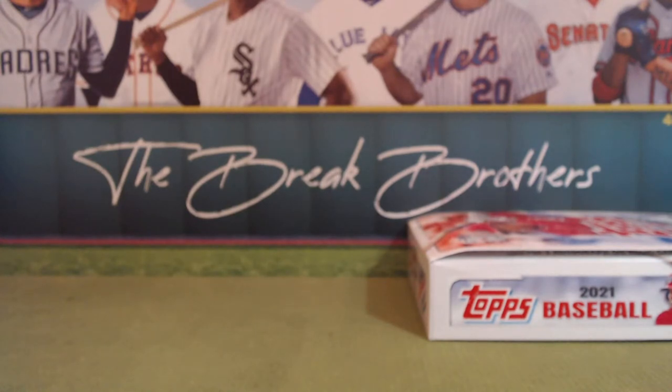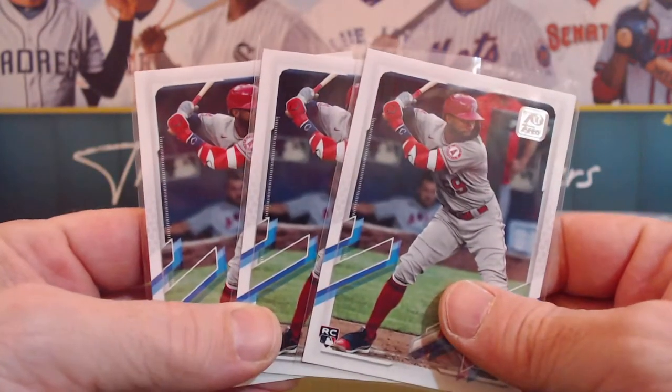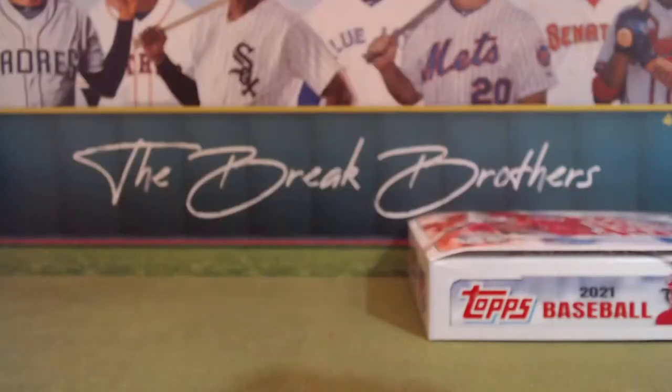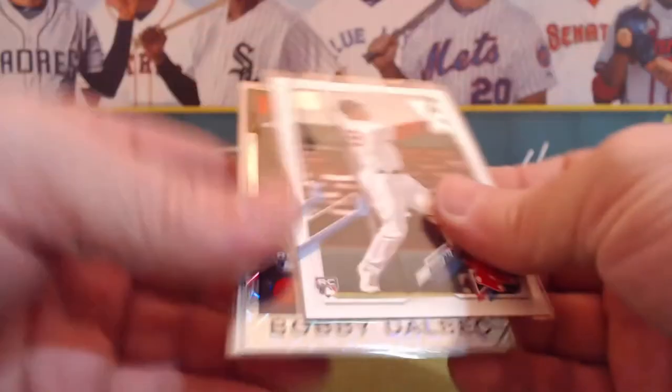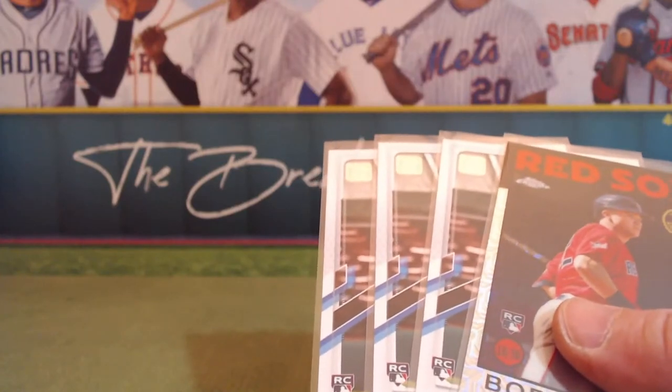All right, let's go with some of the rookies, prospects, gold cups, things like that. For the Angels, we've got three Joe Adells for you, Ron. Very nice. Great prospect there. Very, very nice. Bobby Dalbec. He's got something he wants to be heard here. Might as well grab the auto at the same time. Really, this is the entire suite here.